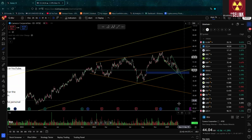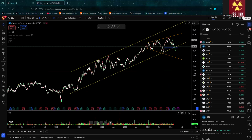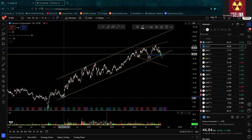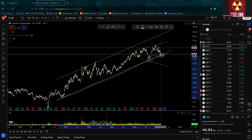Cameco is a big guy here. And yeah, the uptrend is still very much intact. Ever since 2020, you can just see it here, 3 times on top there, 2 on the low side, and we're attacking it here again today. We're attacking the long-term uptrend on Cameco.